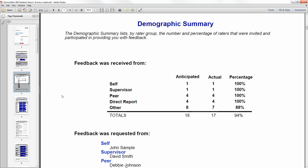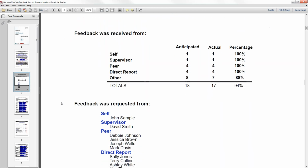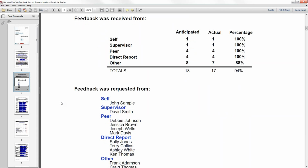So understand that when someone takes a 360, they have chosen their raters, or their rater group, about a month before they're getting their report, because it takes about a week to set up the process, 2 weeks to take the survey, maybe a week or so before they finally sit down and go through the results. So they might not remember who was chosen to give them feedback, and it's also good to see how many actually participate. So they get a nice refresher here.